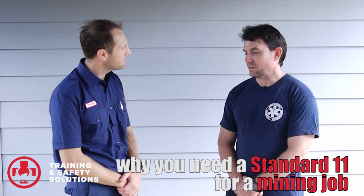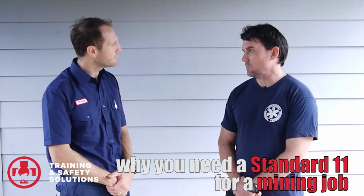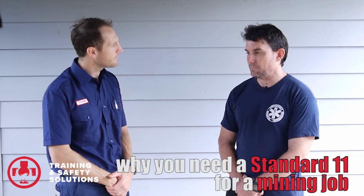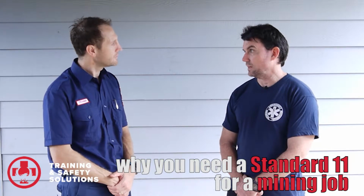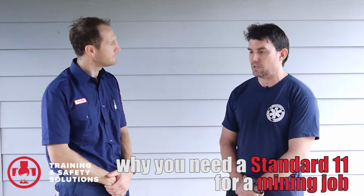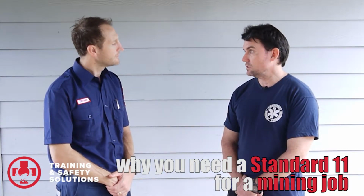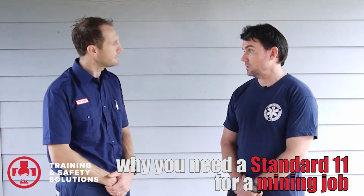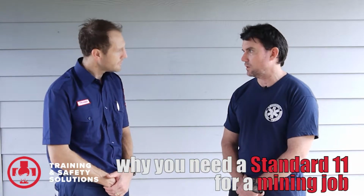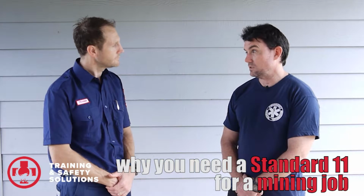Josh? So the Standard 11, as it's commonly called, which is the Surface Coal Mine Safety Skill Set, is 6 units that the Department of Mining has mandated that are the minimum requirements to work on a coal mine. So it's the minimum induction requirements. So you basically have to have those 6 units to be able to conduct work on a coal mine. Right. Whether that's underground or surface, there's slightly different units for both. Right. But you need to have those. So it's a must to do that.